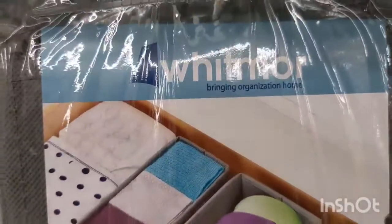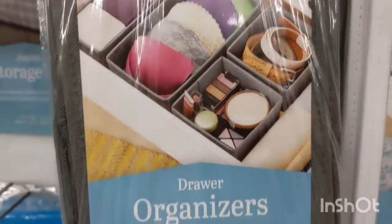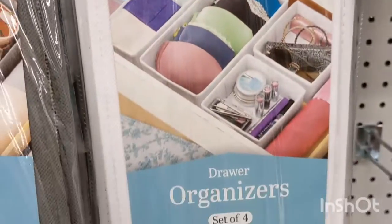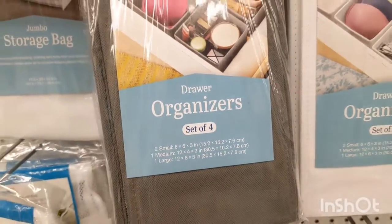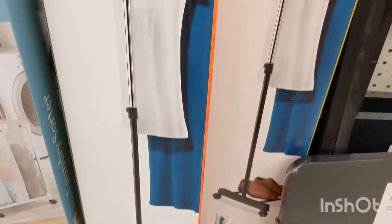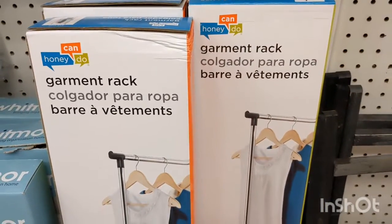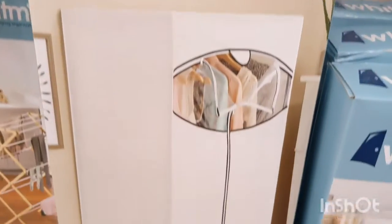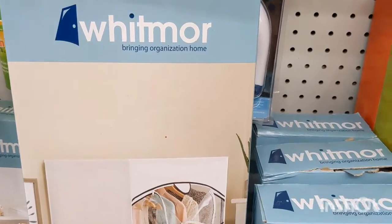So first, let's check out these organization bins. You can slide these in your drawers to organize your drawers better. You have some garment racks, just if you want to do a little fashionable thing in your room, you can throw a few sweaters and stuff up on there. Looks really neat. And if you need some extra closet space, you guys, they have the ones that zip up, so it won't look too bad in your room.